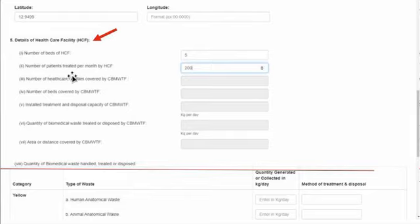Then the number of patients to be treated per month. So this number you are required to enter here. Rather, from the drop down menu you are required to choose. Remember, these two pieces of information you might have considered while quantifying the BMW. So the same thing you enter here. Only the thing is, the BMW calculation is per day, whereas here you are providing the information per month. Okay, so remember this and enter the values.